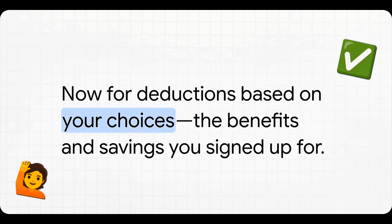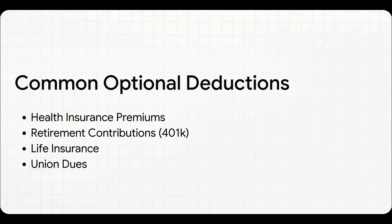Okay, so we've gotten through all the mandatory taxes. Now let's talk about the deductions that are based on your own choices. These are usually for benefits and savings that you've opted into at your job. You'll probably see some of these on your pay stub, things like health insurance or a 401k retirement plan.